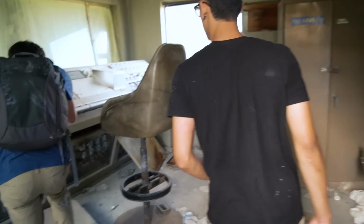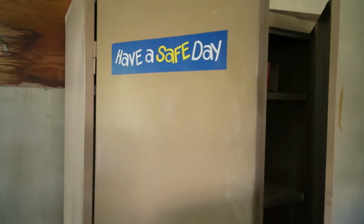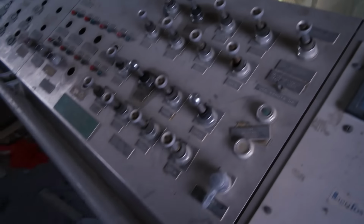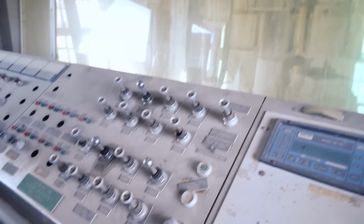And here we go. The control room. Look at that, they have the microwave, the calendar, the phone. You already know the whole deal. Have a safe day. That's a big microwave. Look at that. Wow. This is awesome though. The control room really controlled how much phosphate is getting dumped into their train from right out there. There's the signs. Whoa.